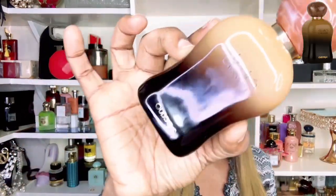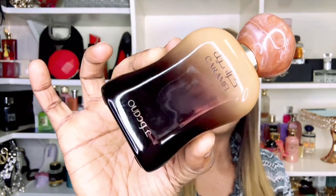So for that reason, I'm going to say it's not a beast performing fragrance, but it does have presence for about 4 hours, where you're going to be wrapped up in a very nice nutty, biscuity wrap. It's Caramel Oud from the house of Oud Al-Za'afran.